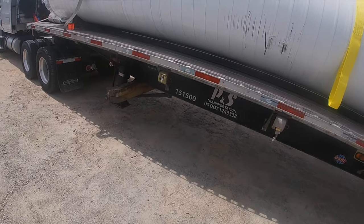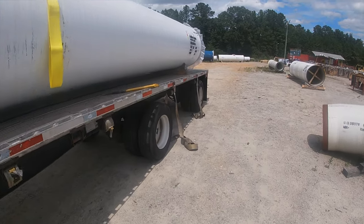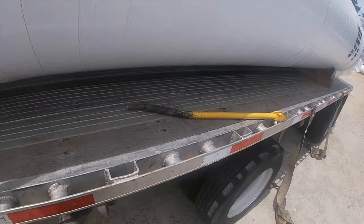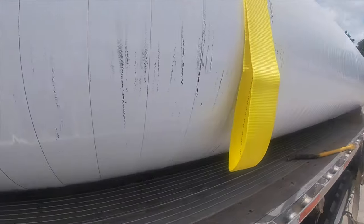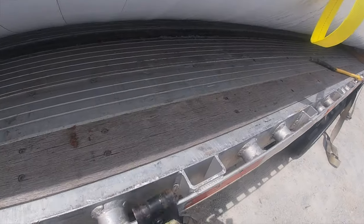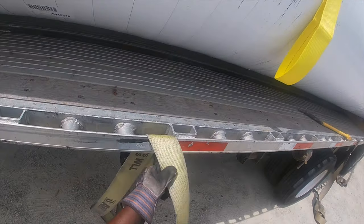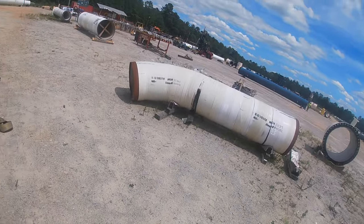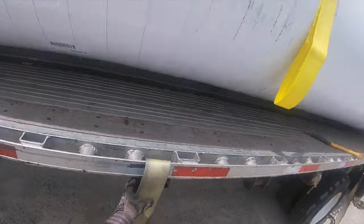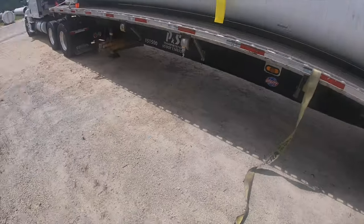Got two pieces up here right now. They gotta put another piece up here. So I'm gonna go ahead and throw three on this bottom layer. Three on this bottom layer should do it. I see them lifting it up, so they're probably about finished.